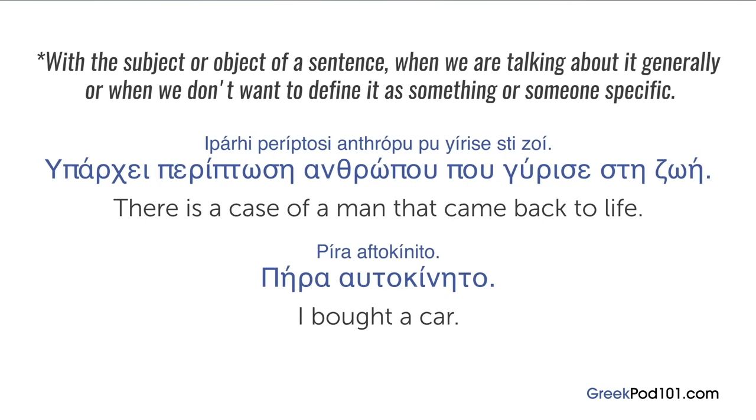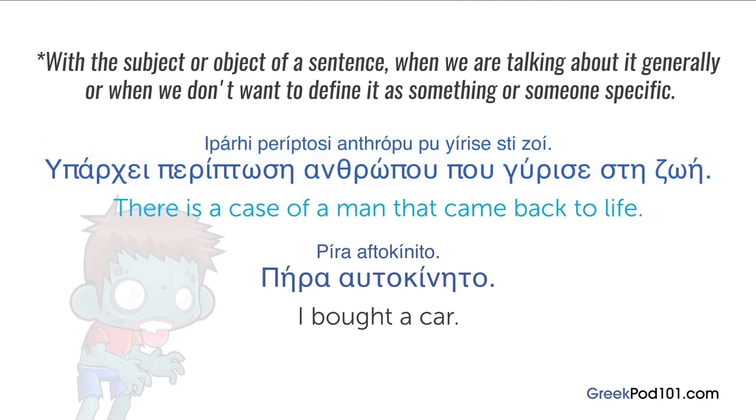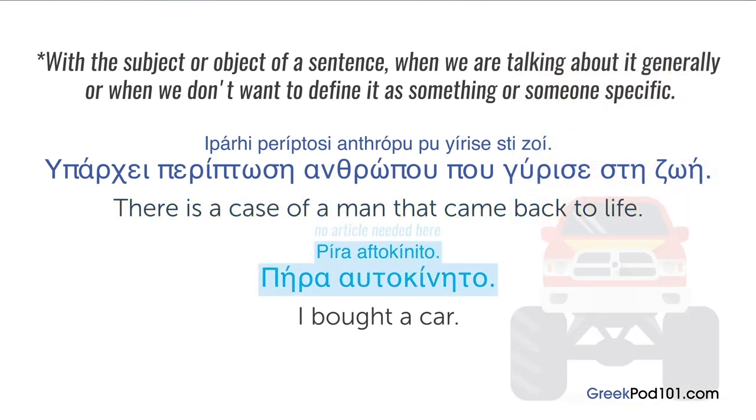Finally, let's see some cases where you don't need a definite article. The most common cases are with the subject or object of a sentence, when we are talking about it generally, or when we don't want to define it as something or someone specific. For example, υπάρχει περίπτωση ανθρώπου που γύρισε στη ζωή. There is a case of a man that came back to life. And πήρα αυτοκίνητο, I bought a car.